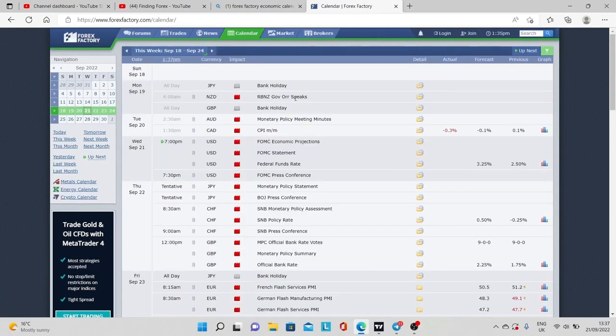The reason why we want to know when it's a bank holiday is because we can expect a bit more of a slower day in the market during that time. So if we take Monday the 19th of September, Great Britain had a bank holiday for the Queen's funeral. This means the London session wasn't open, as volatility was a bit lower as well. Okay, so normally on bank holidays, normally during the London sessions, when there's like an English bank holiday or a European bank holiday, the market tends to be a bit slower.